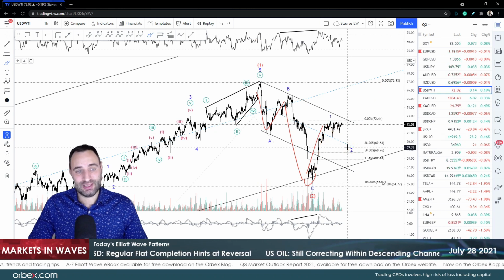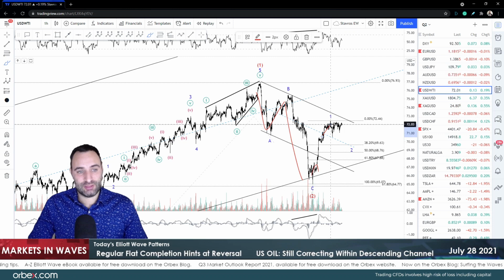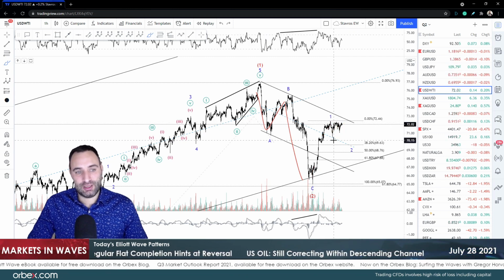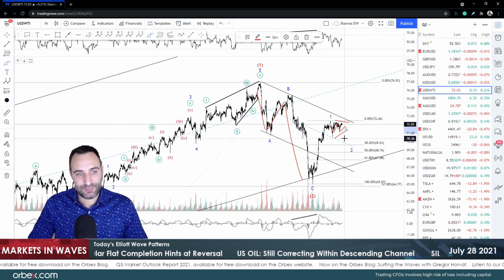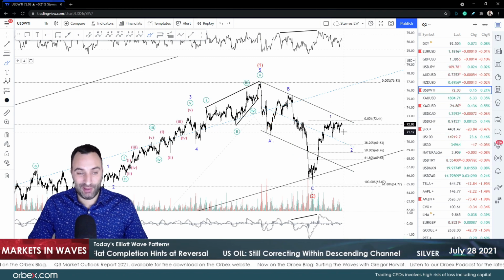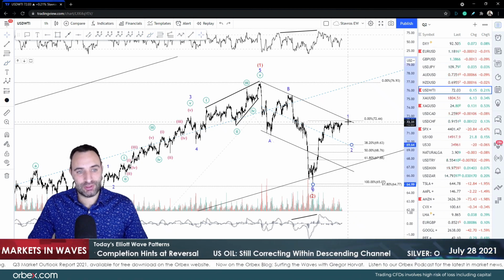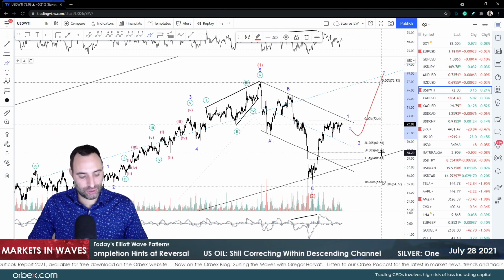Or it could be a case that my wave 1 is not even done yet, and this is 1, 2, this is my 3, my 4, and I'm going to get my 5. And here's the thing, that 4 might turn into a triangle over here, okay, because the structure really resembles that sort of pattern. So wave 1 might not be done yet, we could get it done there, and then correct lower down, and then continue to the upside.